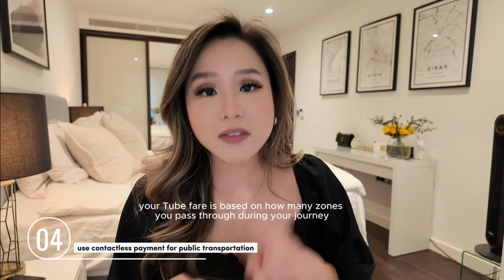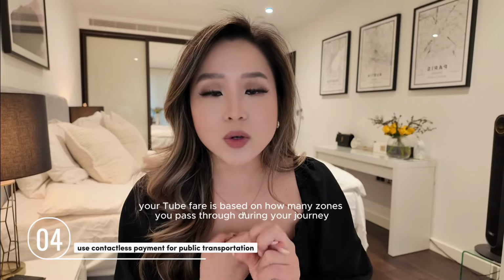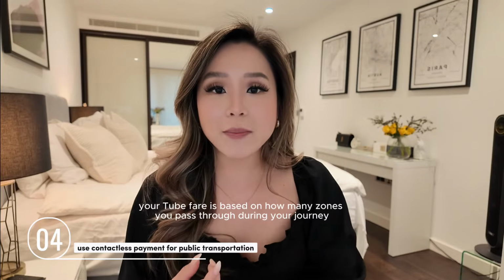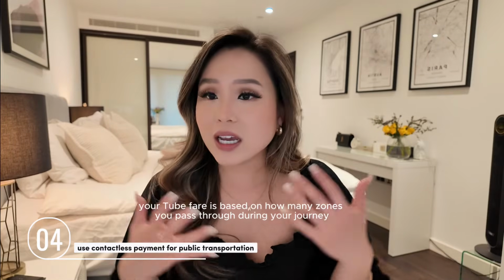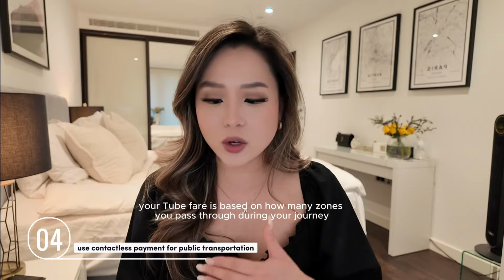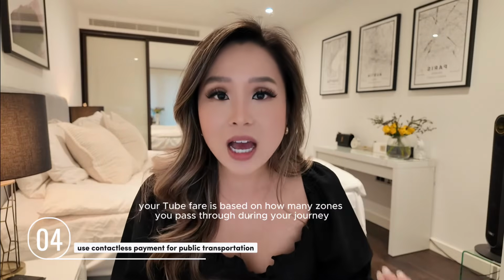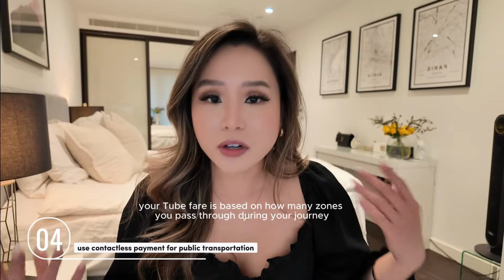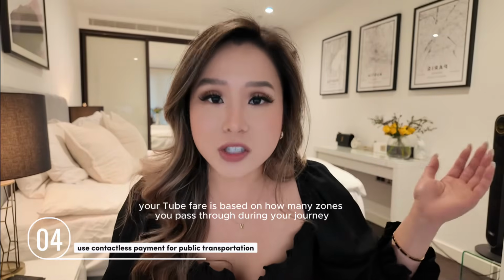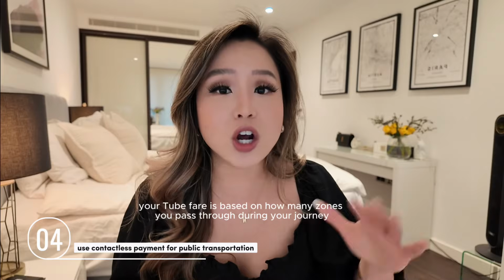And therefore, the second thing that you need to know and you need to do is you always have to tap in and also tap out when you exit the station. If you forget to do that, then again, the system does not know where you have entered and where you have exited. Therefore, they're going to charge you the maximum rate, which they're just going to assume that you travel all the way to zone 9. So you're going to end up getting charged a lot of money.